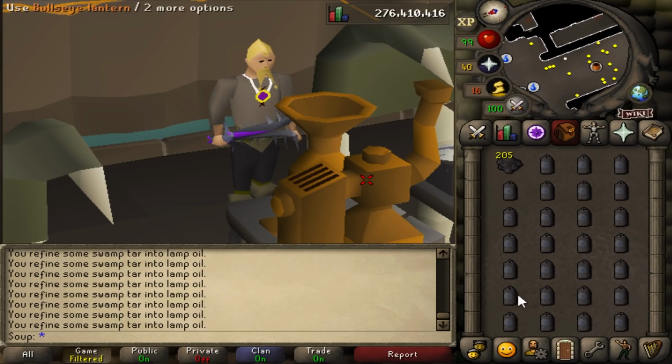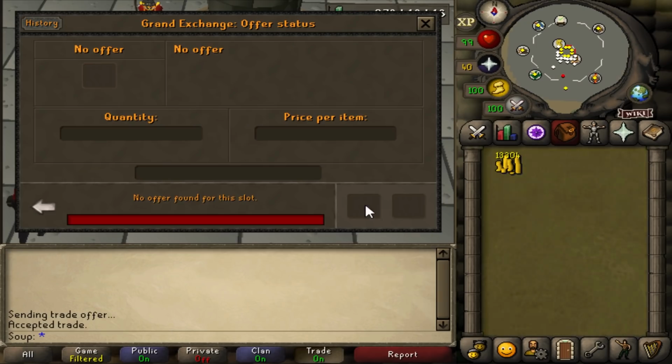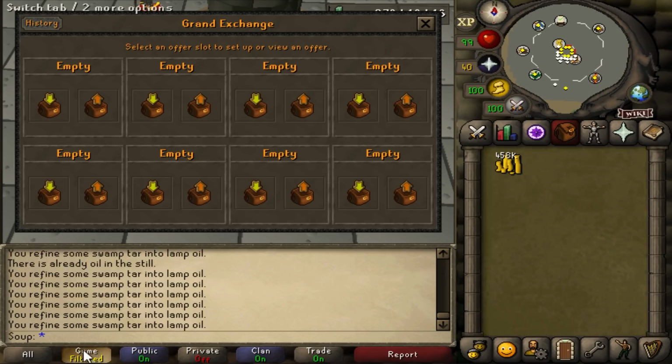Filling 330 Bullseye Lanterns took me 30 minutes and I sold them on the Grand Exchange for 458k, which means we profited roughly 297k. If I were to do this for an entire hour, I'd make around 590k. But here's the thing, the time it takes to buy and prepare supplies cuts massively into the profit, so I'm going to knock it down to around 450k an hour.